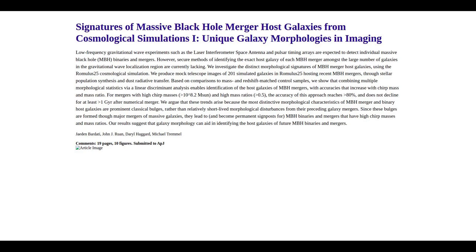We investigate the distinct morphological signatures of MBH merger host galaxies using the Romulus25 cosmological simulation. We produce mock telescope images of 201 simulated galaxies in Romulus25 hosting recent MBH mergers through stellar population synthesis and dust radiative transfer. Based on comparisons to mass and redshift-matched control samples, we show that combining multiple morphological statistics via linear discriminant analysis enables identification of the host galaxies of MBH mergers with accuracies that increase with chirp mass and mass ratio. For mergers with high chirp masses and high mass ratios, the accuracy of this approach reaches greater than 80% and does not decline for at least greater than 1 Gyr after numerical merger.